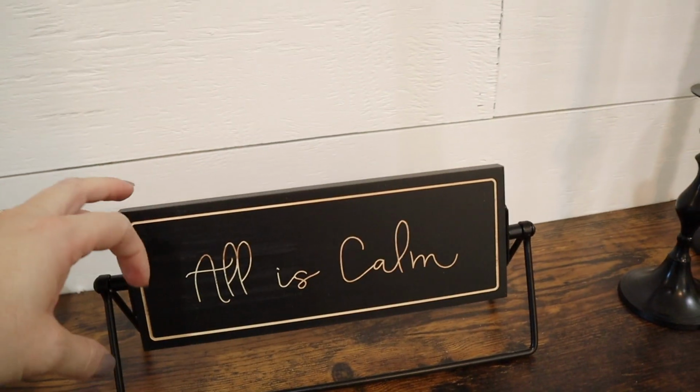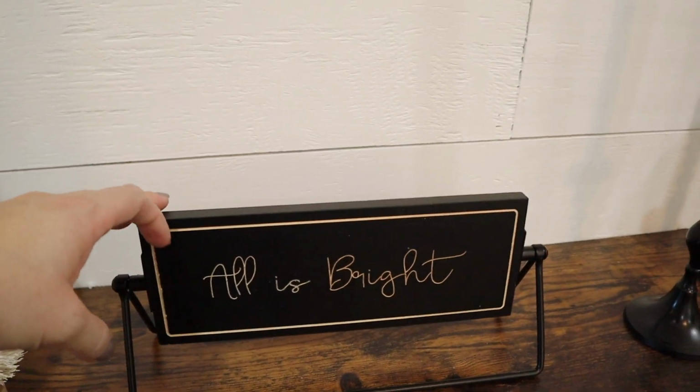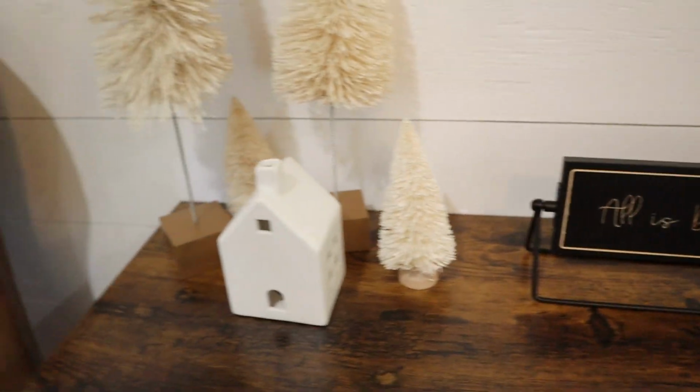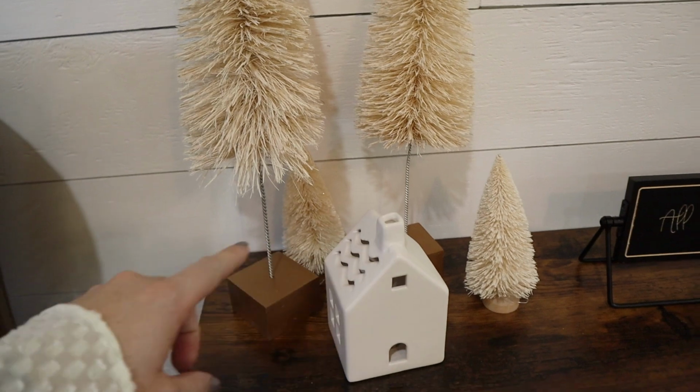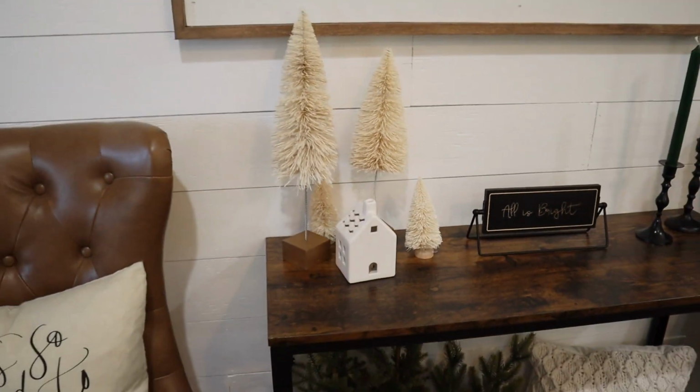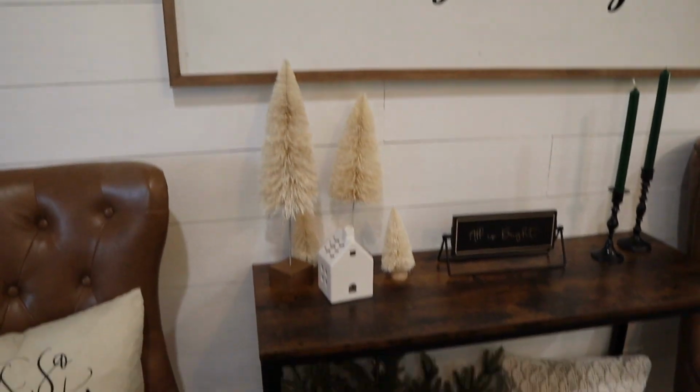It says all is bright and all is calm, and you can flip it back and forth. Then I have this house here, and it does light up, and then some bottle brush trees that are in that cream color. I like the contrast of the cream and the white.